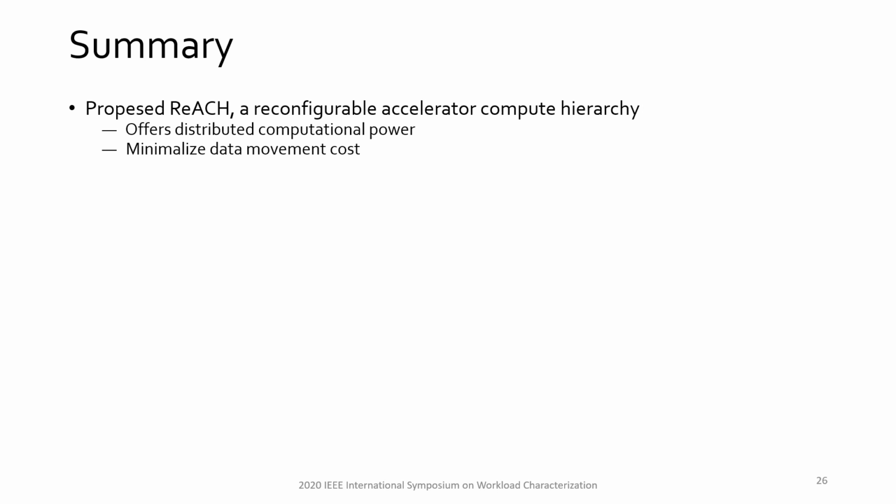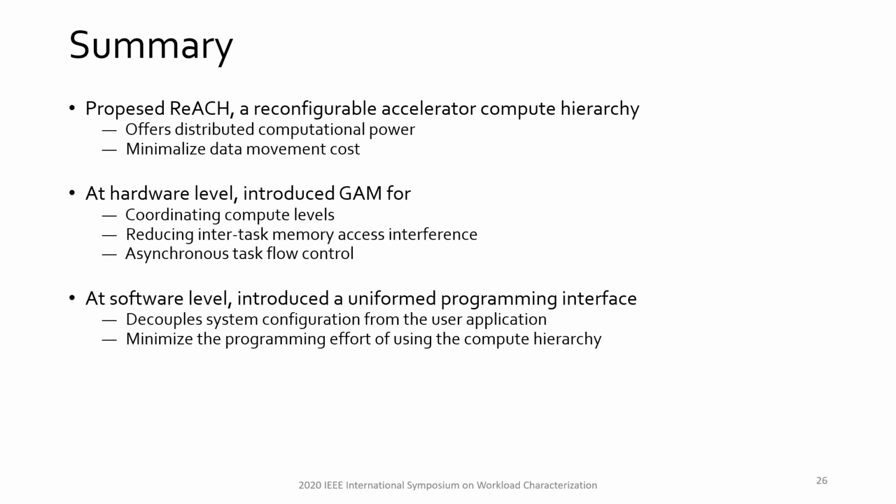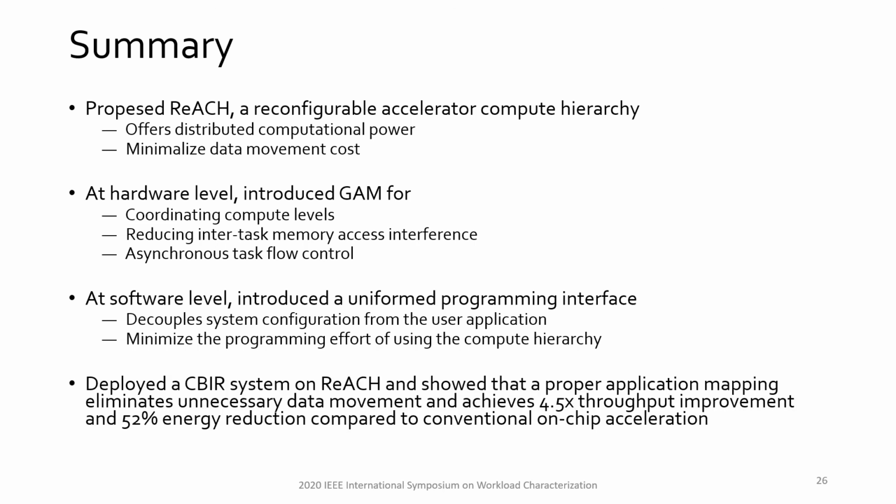So in summary, we propose REACH, a reconfigurable accelerator compute hierarchy that offers distributed computational power and minimized data movement costs. At the hardware level, we introduce GAM for coordinating these compute levels, reducing inter-task memory access interference, and providing asynchronous task flow control. And at the software level, we introduce a uniform programming interface that decouples the system configuration from the user application, and it minimizes the programming effort of using the compute hierarchy. By deploying a CBIR system on REACH and showing that a proper application mapping could eliminate unnecessary data movement, we achieved 4.5x throughput improvement and 52% energy reduction compared to conventional on-chip acceleration.